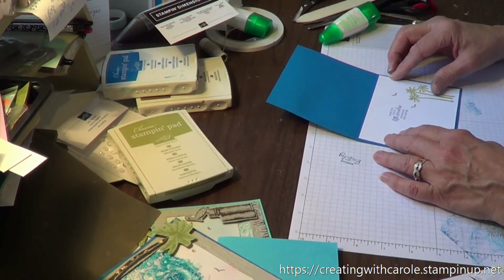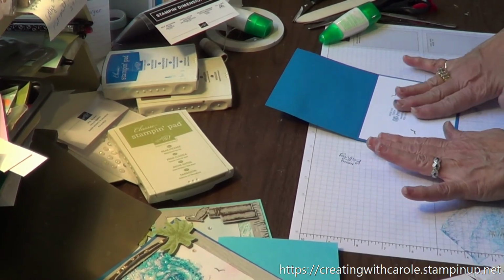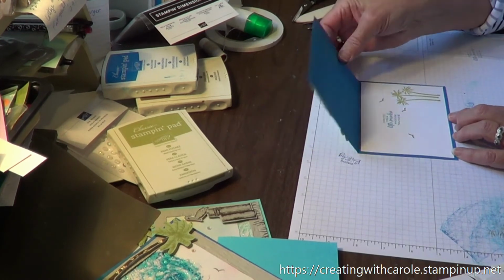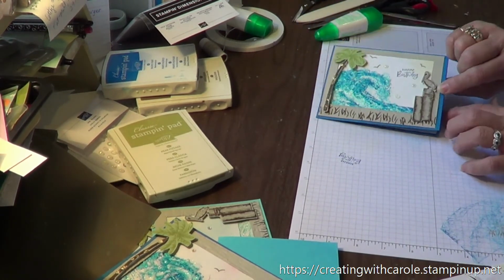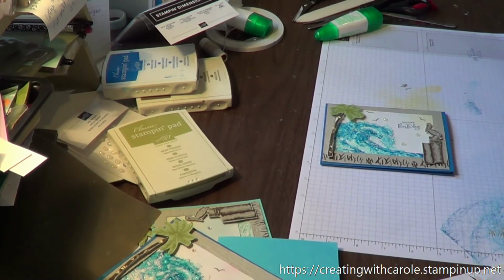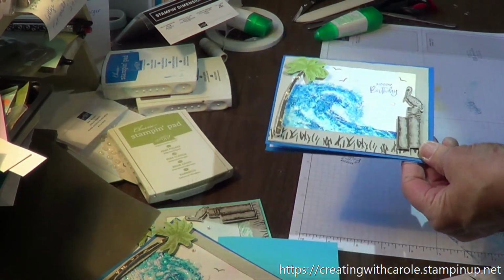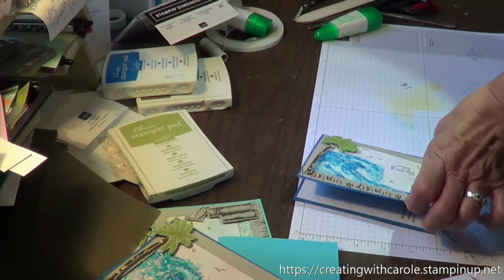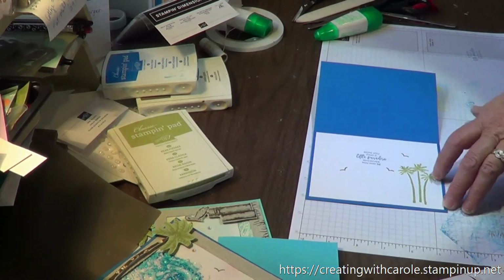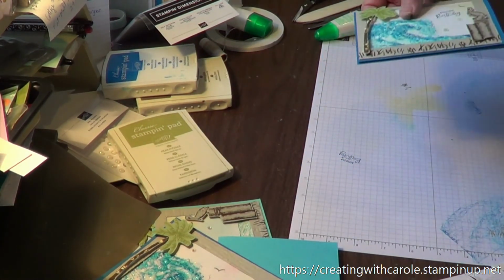Okay, just kind of center it. Lovely. And there it's done. Isn't that beautiful? I just love it so much. Let's see. Can you just see how glittery it is? Oh, I just love it. So yes, happy birthday. Hope you find a little paradise wherever you may be. Don't you just love that card? Who are you going to send it to? Anybody would love getting it.